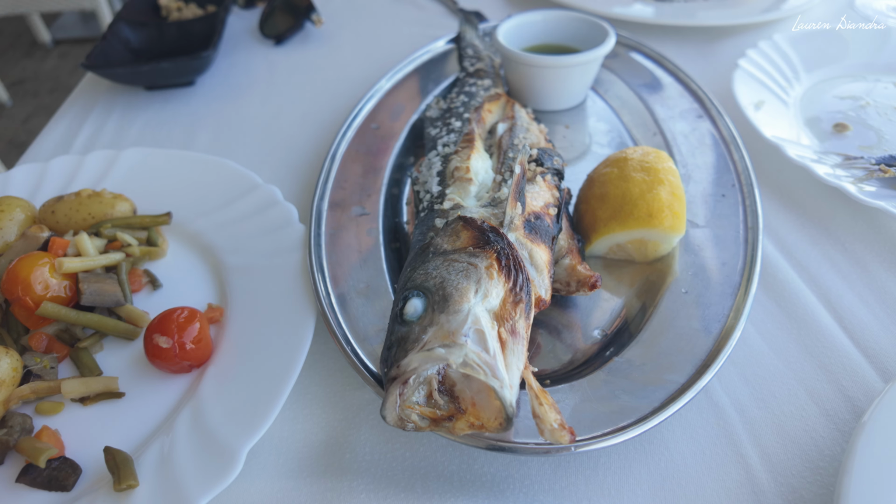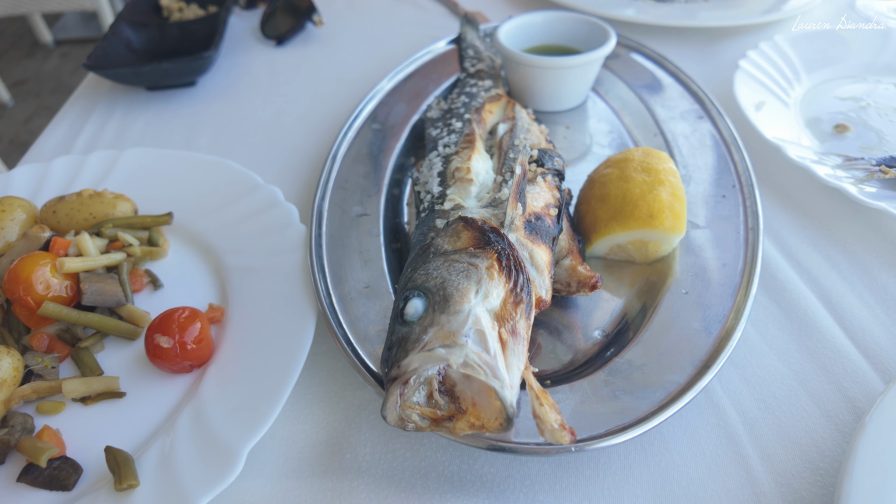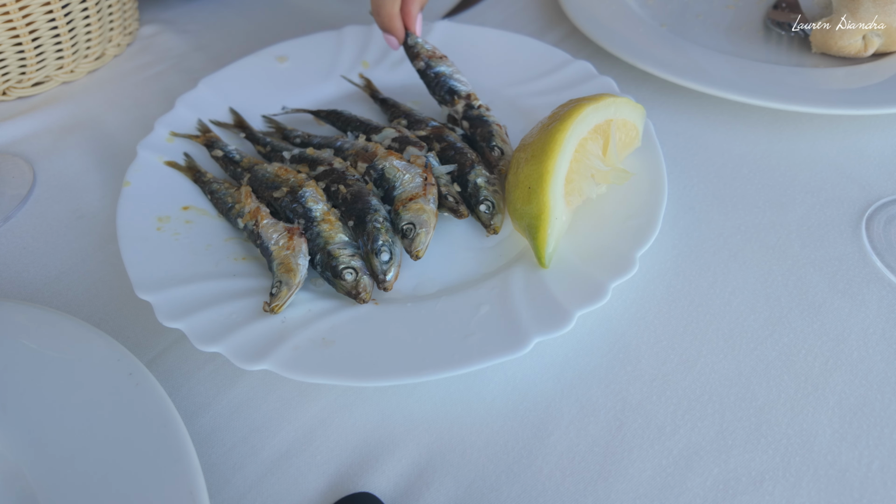We just ordered the grilled fish because we thought that was the coolest part of the restaurant. A lot of people order things like paella. For some reason, we saw a lot of people order hamburgers. I don't know why. But I think sardines is the thing that most people order there. And our bill came up to be about 44 euros for the two of us. But we did have a sea bass and the sardines.